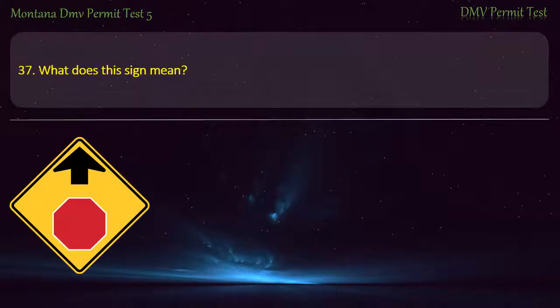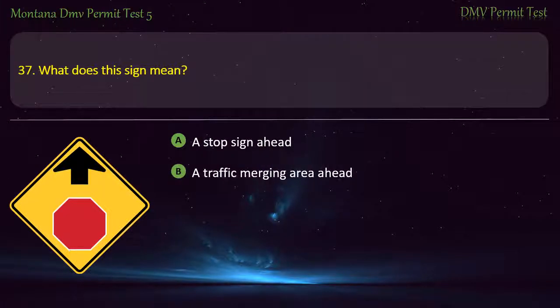Question 37. What does this sign mean? A stop sign ahead. A traffic merging area ahead. A dead end ahead. A stop signal ahead. Answer. A stop sign ahead.